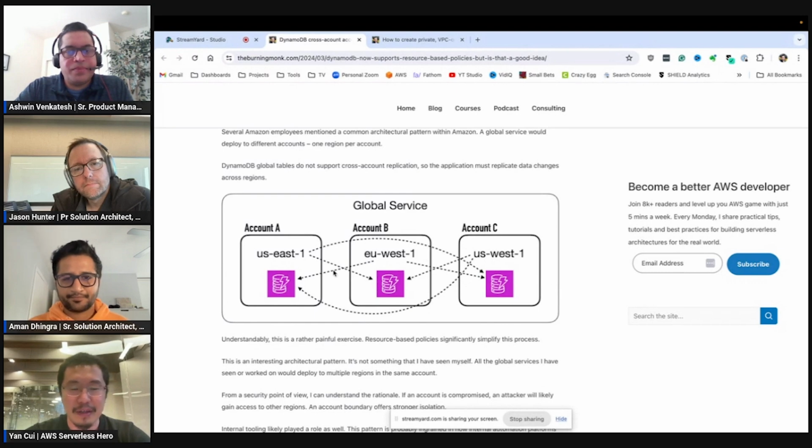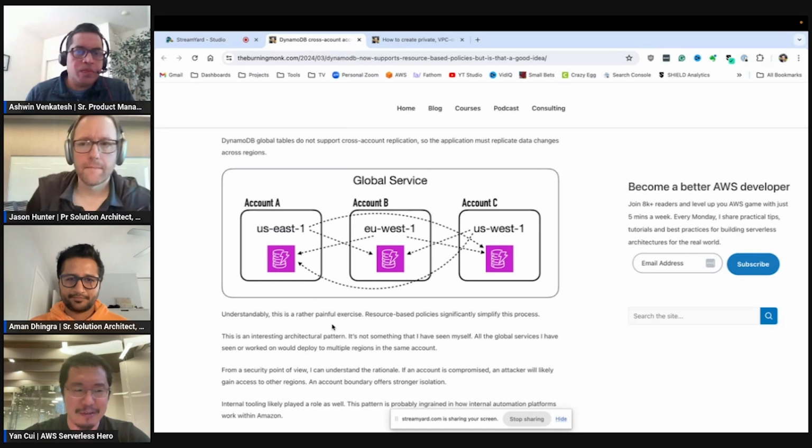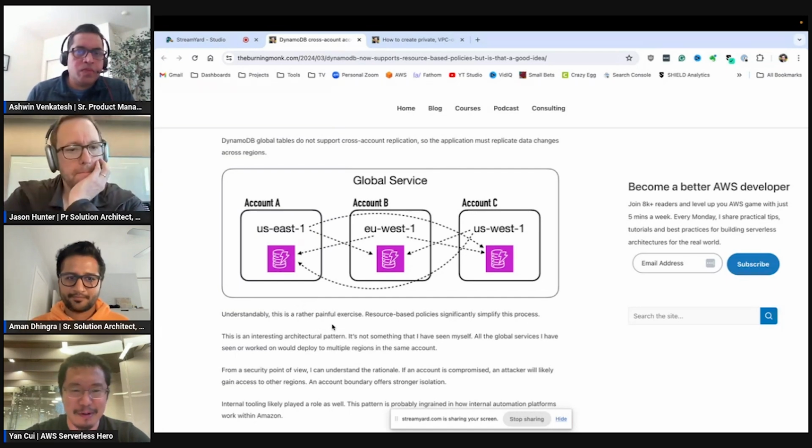You can't just have a global table do that for you, and instead you have to write data across to multiple regions, in this case doing a cross-account assume role to the other accounts in order to replicate that change across to the other tables. This is not something that I've had any personal dealing with, but I imagine you guys must have experience with some of the challenges that come with doing cross-account access for a global service like this.